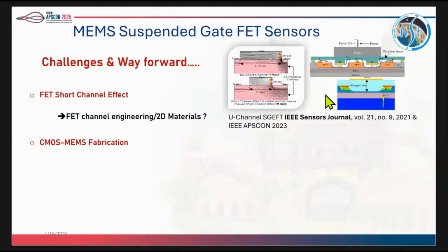But then what are the challenges? It looks very simple, but there are challenges. The entire CMOS industry is trying to scale down transistors. When we scale down the lateral dimensions, we also try to scale down the thickness of the gate dielectric, so that the gate coupling increases. But here we are doing the other way around. We are bringing the gate away. So that means all the short channel effects that you have seen in small transistors, you will start seeing in the bigger transistors. So it's like pseudo short channel effects. That's one disadvantage of such devices.